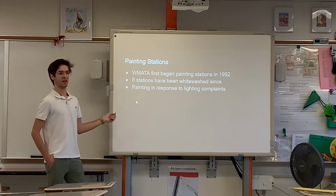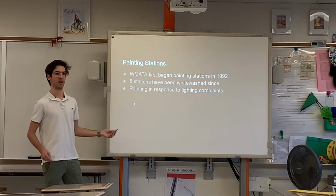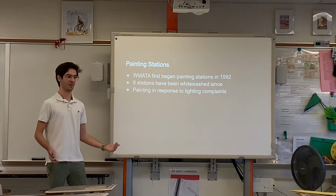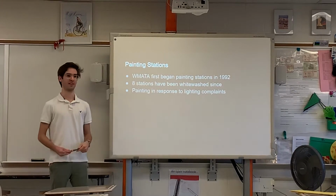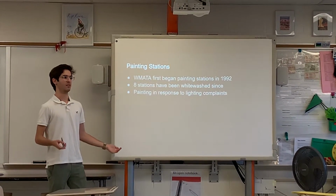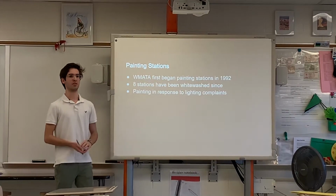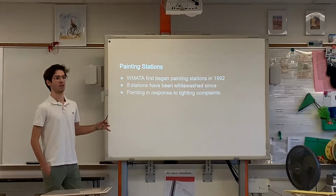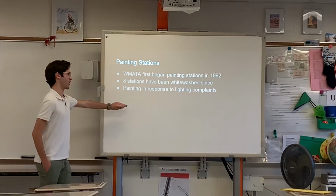So this is done pretty much exclusively in response to lighting complaints. I think if there's one thing we did really poorly, it's that metro stations are really dark. All the lighting is indirect, and that's been a complaint for years. So metro stations are too dark, and they look dirty because of that, combined with the raw concrete.